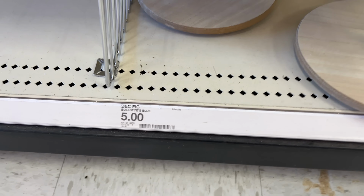I love the new ceramic houses. They have a tall one as well as a wider short one for $3, but I just love that bright white with the faux wood top. And again, they are ceramic, very nice quality.